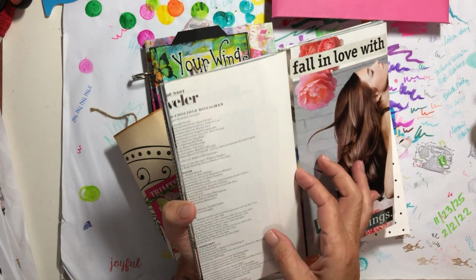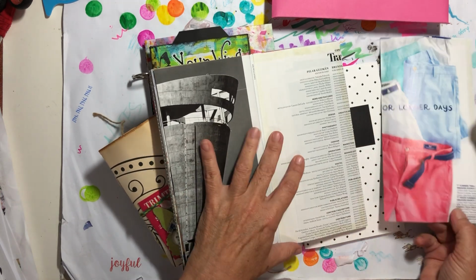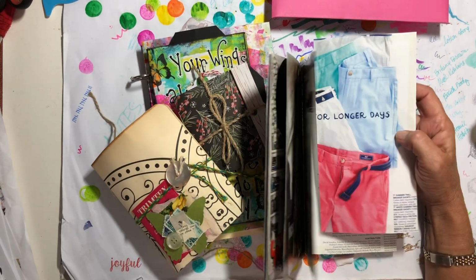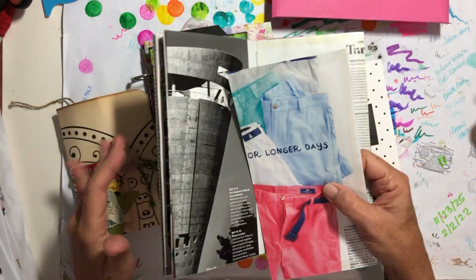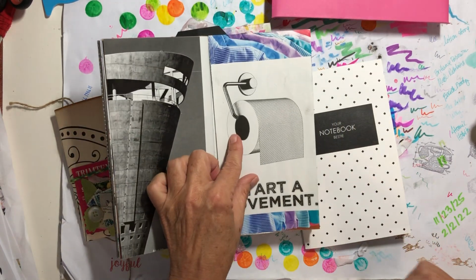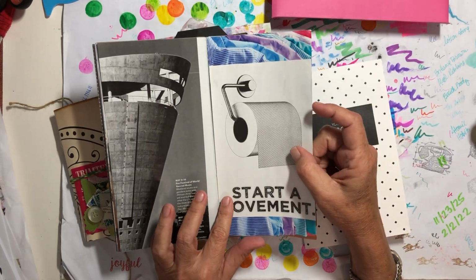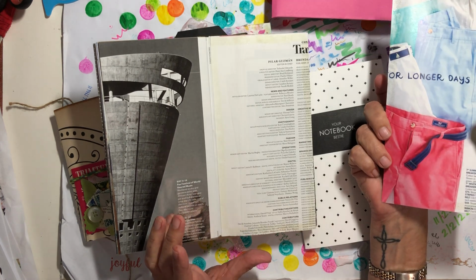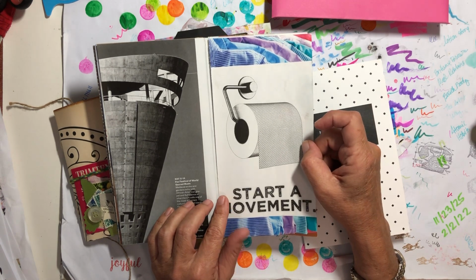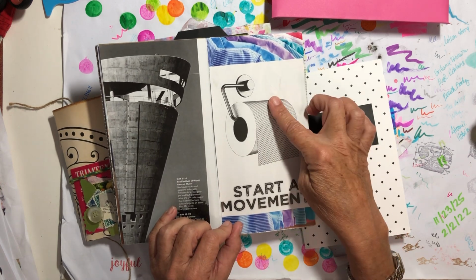And then on the inside, what you do is you take the pages. Oh, they're not even, oh, look at that. Okay. Guys, here's a tip for you: if you live in a humid area like I do, this was literally taped on here with Tombow Mono tape. As you can see, it does not stay over the years, so I find that quite interesting. And I love this, start a movement. Remember when the whole toilet paper thing, oh my gosh.